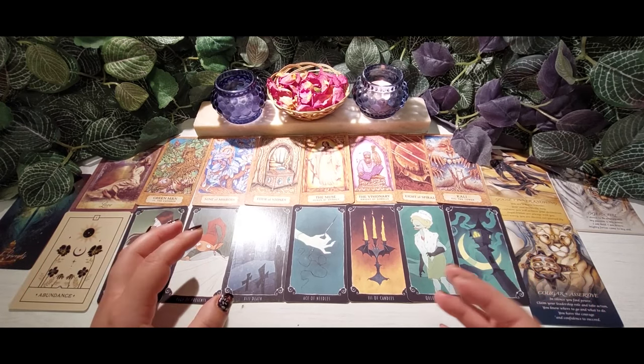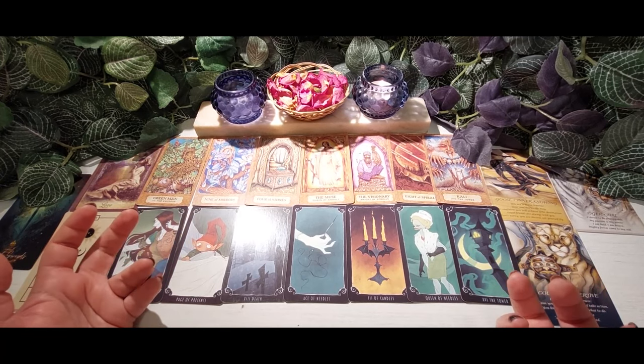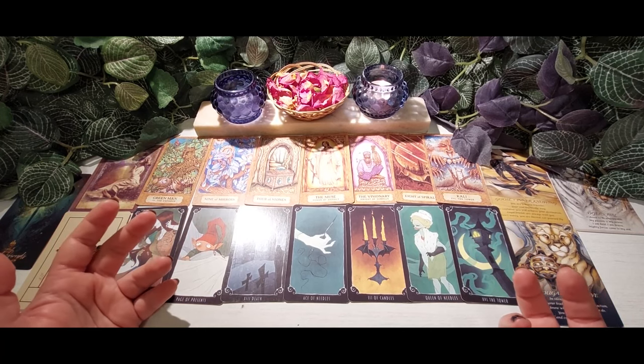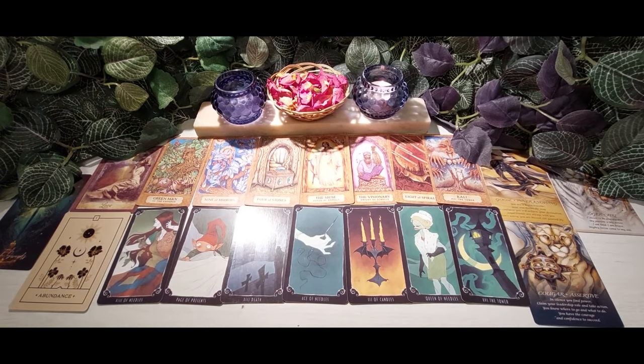And with this fire energy, I'm getting someone who has, like I said, not just a strong physique. They could have especially strong shoulders and a strong jawline because of this fire energy, especially Leo. I'm getting Leo and Aquarius. With the Aquarius energy, there could be something a bit hippie or bohemian about them.